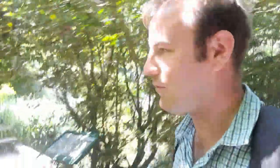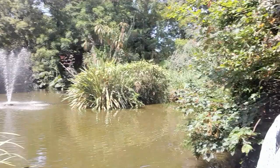We're now going to have a look up here. Like I said, there's a tea room and there's the gardens, the tropical gardens, so I might have a look at them. Let's just go and have another look at the lake. Now I'm going to wander around the estate and see what I'm going to do next.